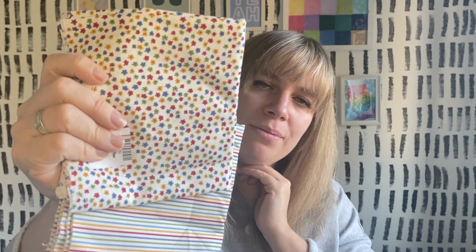Then the last two quarters that I got are these two. So there's a tiny little ditzy flower and there's the stripes as well. They were from the same range, so the colours are exactly the same.